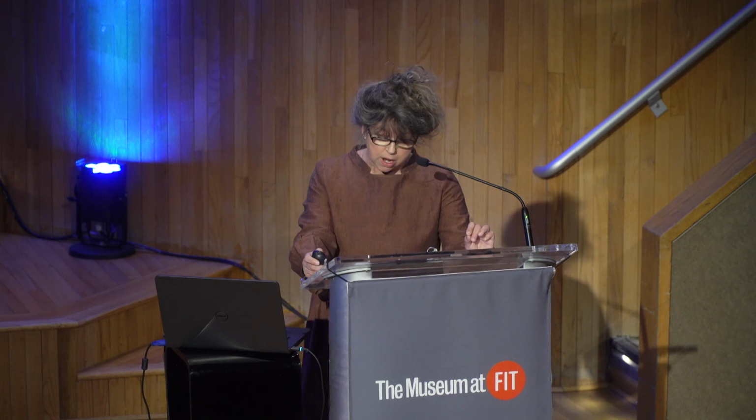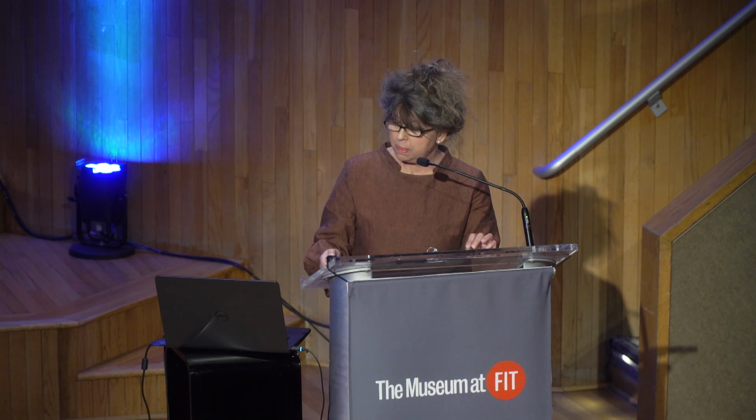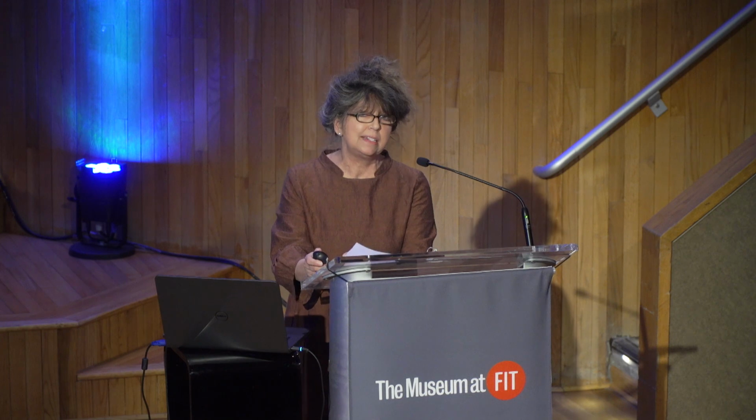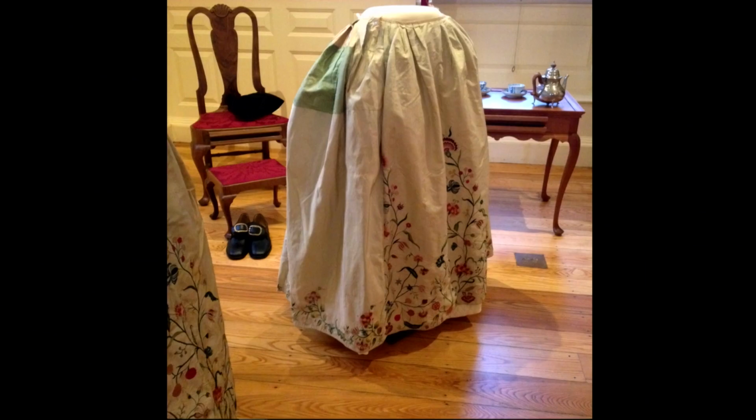It is not surprising to find numerous examples of 18th century wedding dresses in whole or in part, both men's and women's wedding trousseaux, in shoes, stockings, waistcoats, petticoats, aprons, caps, in museums and related institutions.